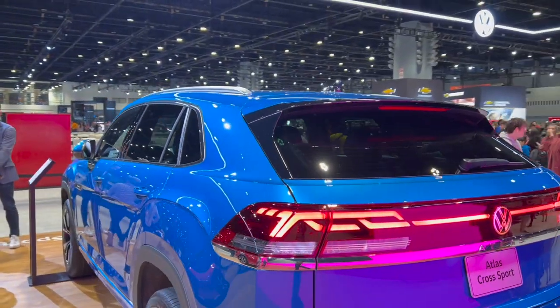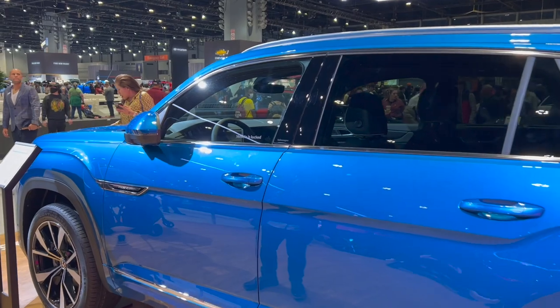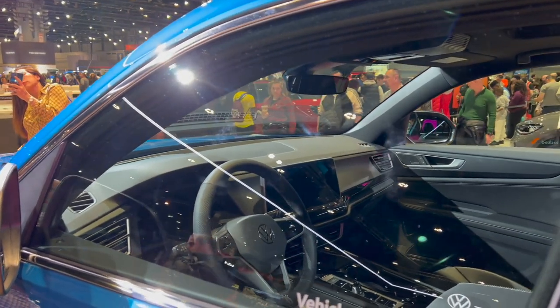You can actually check out my review of the 2021 Atlas Cross Sport. I'll link right here. Looks pretty nice. I do like the new design language. Definitely modernizes it a bit more. You got some new cool tech inside as well. Larger infotainment screen and just an overall refreshed cabin.